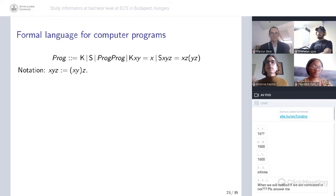But let me just show you on this next slide what a computer program given by Moses Schönfinkel is. It's also a formal language, and it's this simple. There are 3 ways to form computer programs, and there are 2 equalities between them. Okay, so there's the K computer program, the S. Then if I have 2 programs, then I can build another program from it. And then I have some equations, which basically tell me how to run computer programs.